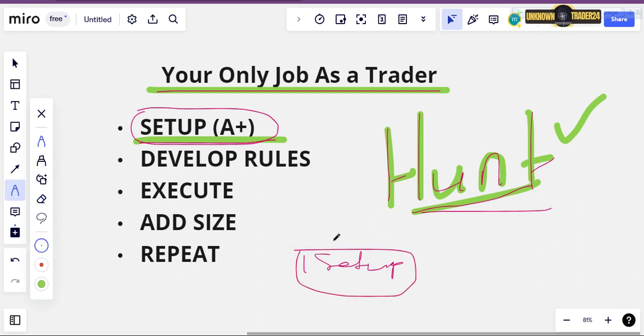Once you have found that setup, go through your charts and backtest, and every time that setup appeared, take a screenshot. Create a folder and put all your screenshots in that folder, using different pairs. Once you have done that, go and master those setups. Look at that picture over and over again.